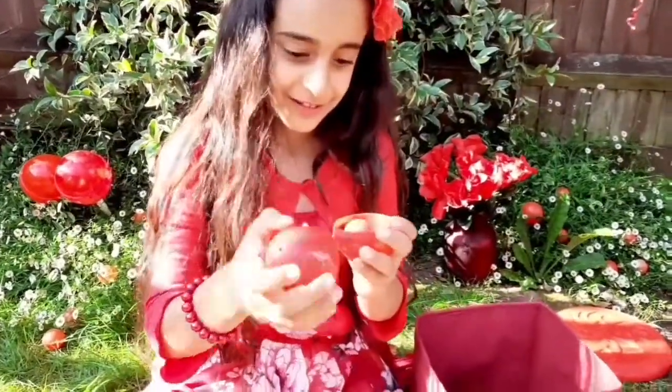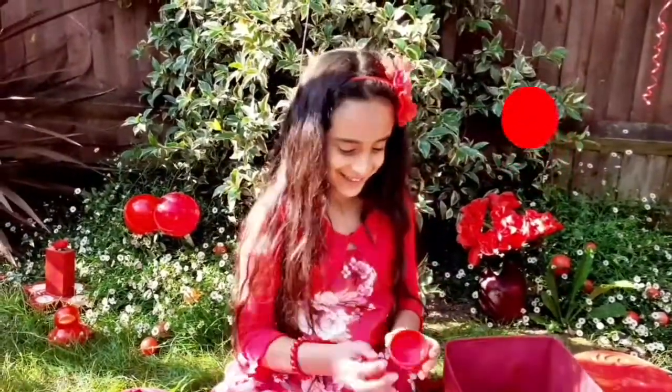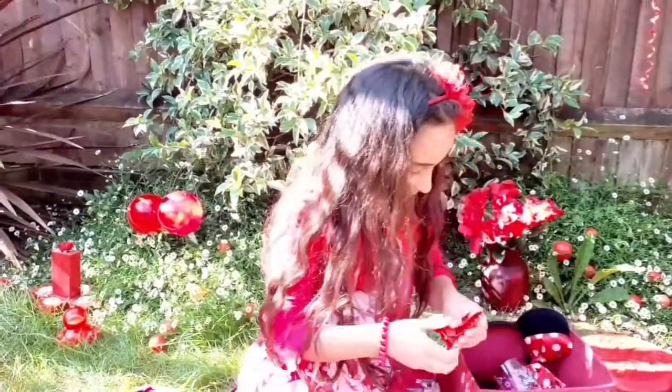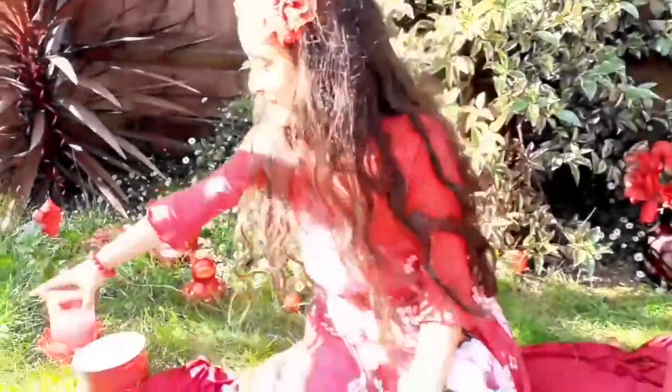Red egg. Let's see what's inside it. Ooh, red bouncy ball. There's a flower in it. So much sparkles. Wow.